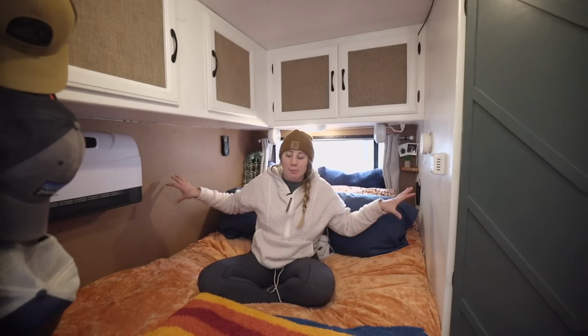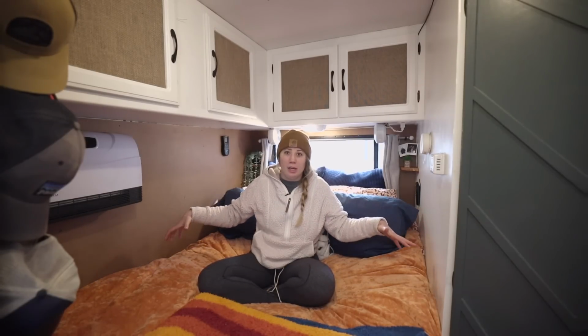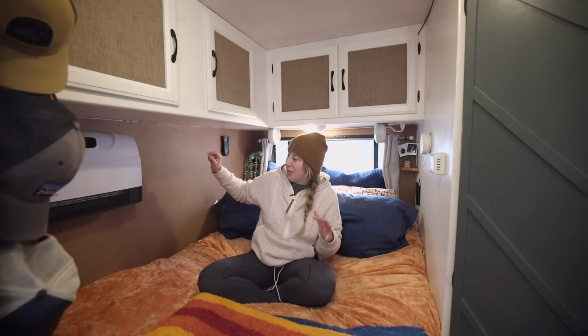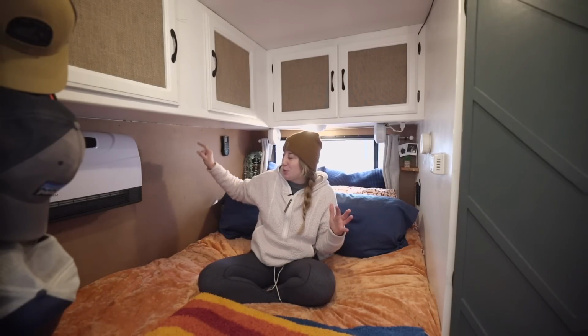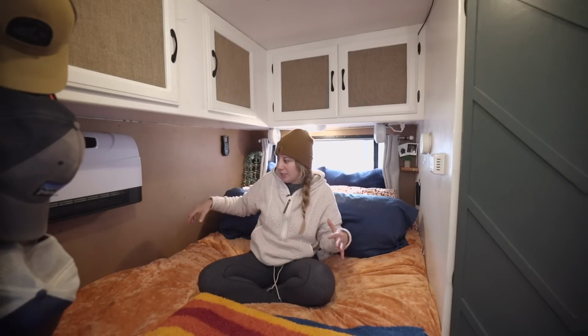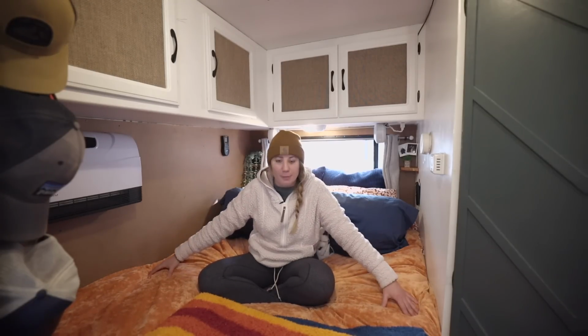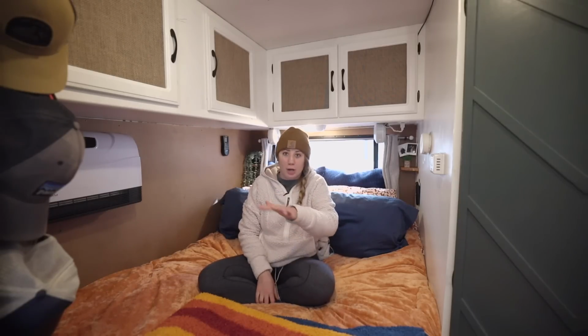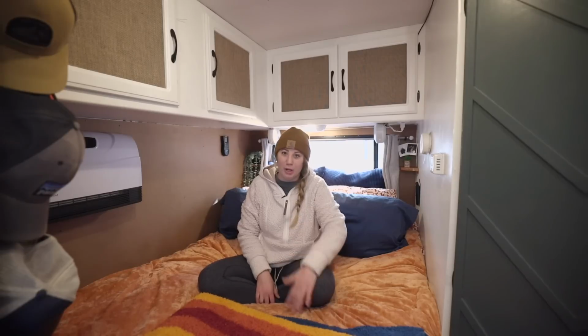One of the most important things that we added so we could live life in the winter was insulation throughout the entire RV. We actually last minute decided to add insulation right here in our bed, which is a great idea. It's underneath the mattress as well as on the walls, and then we also completely redid the floors throughout the RV and put 1-inch insulation there too, and then we put our new flooring on top of that.